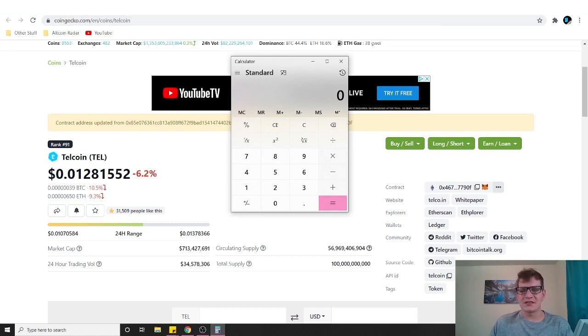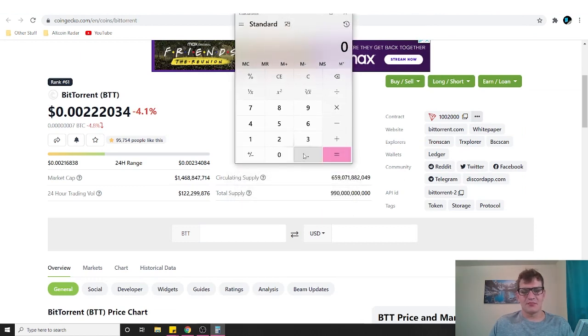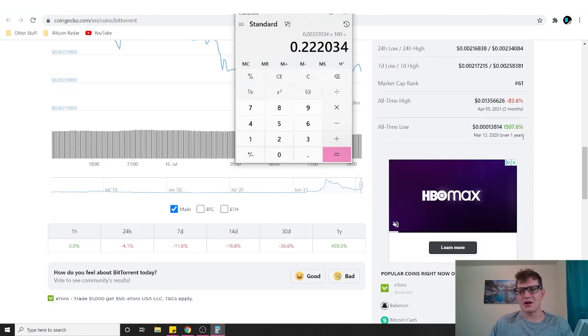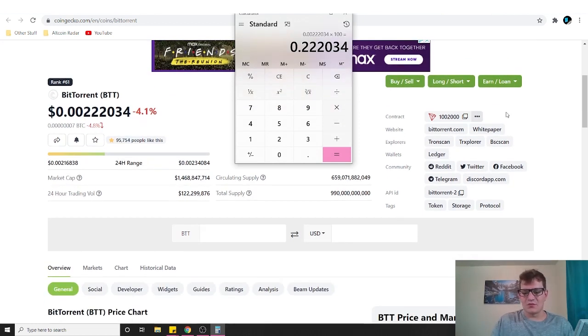So all right, anyway, the last coin I got for you guys would be Bittorrent. Okay, so with Bittorrent, we've got 0.00222034 and multiply that by 100, and we've got a 22-cent coin, and its current all-time high is 1 cent. So if it went to 22 cents, that'd be pretty great. So we're going to multiply this by 990 billion, and we get a market cap of 219 billion.